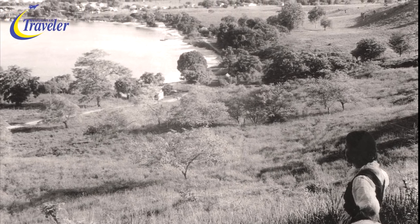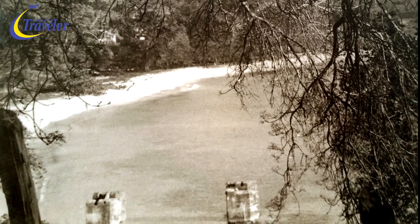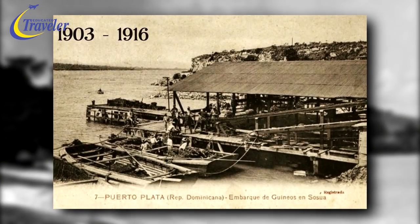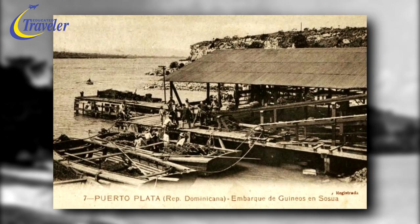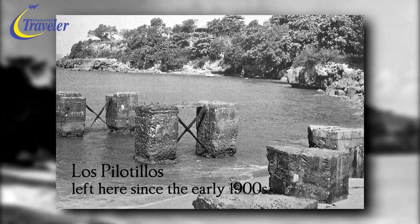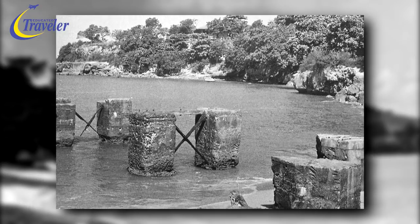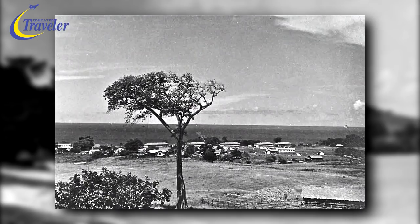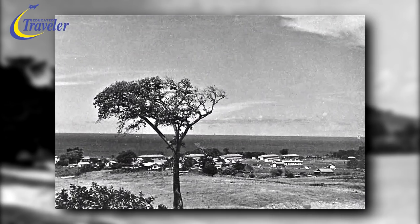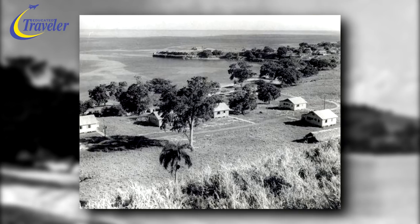Back in 1903, Sosua Bay was a shipping dock for a large-scale fruit plantation operation by the United Fruit Company, which later closed in 1916. The beach by then had a hotel called Garden City, several barracks, and about 20 houses and facilities which was left from the fruit company's past operations.